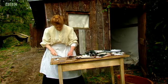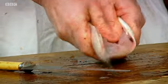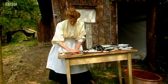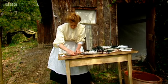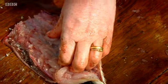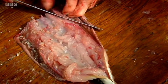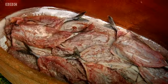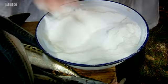So I'm cleaning all these fish now, ready for the smoking. I want to get them flat so that the smoke can get right in around the fish. Fresh fish on ice has quite a short life, a couple of days at most. But smoked fish keep for ages.